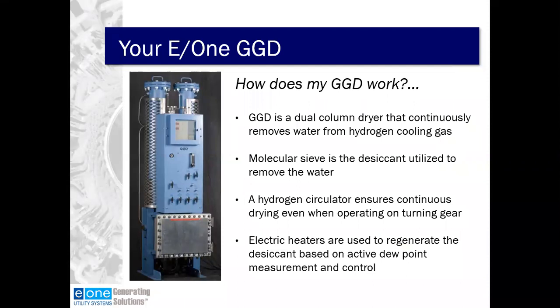So how does your gas dryer work? So the E1 generator gas dryer is a dual column dryer that continuously removes water from the hydrogen cooling gas. Having two columns enables the dryer to be drying on one column while the second column is either in regeneration mode or available to be brought online when the drying column reaches its saturation point. We use a molecular sieve as the desiccant to remove the water vapor from the hydrogen gas.